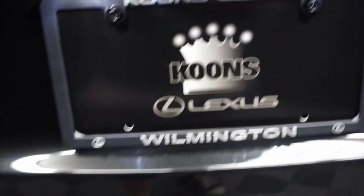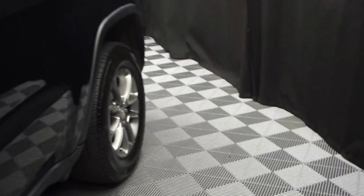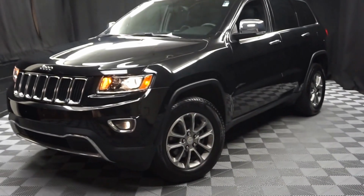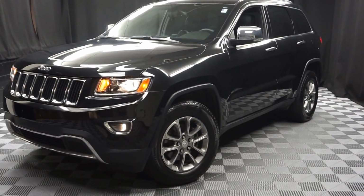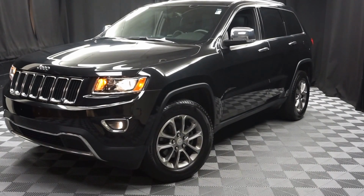at Lexus of Wilmington. Looking for more information on this 14 Jeep Grand Cherokee or any of the other 100 vehicles in our pre-owned inventory in our 90,000 square foot pre-owned showroom? That's right. When you come here to Lexus of Wilmington, you do your car shopping indoors to avoid the elements of the weather. Stay warm, stay cool, stay dry when you car shop inside at Lexus of Wilmington.